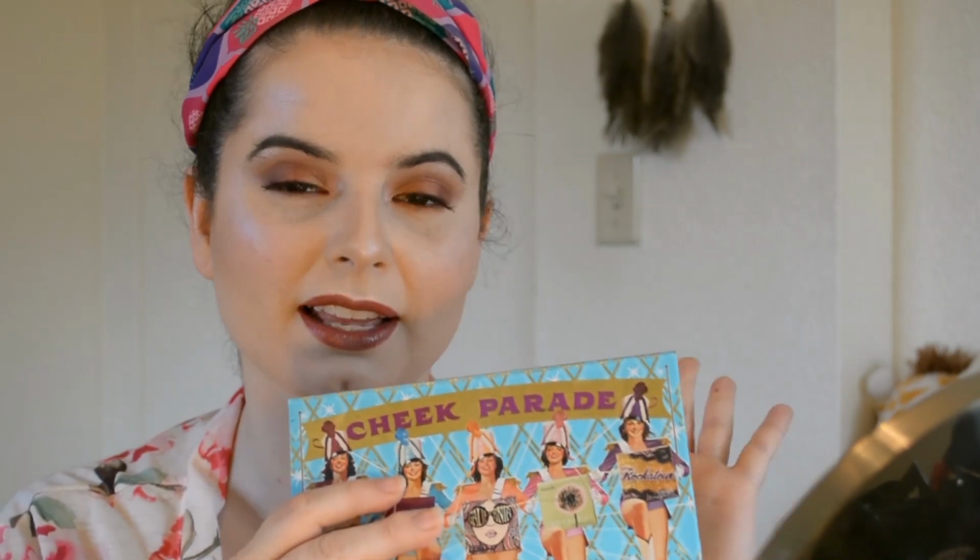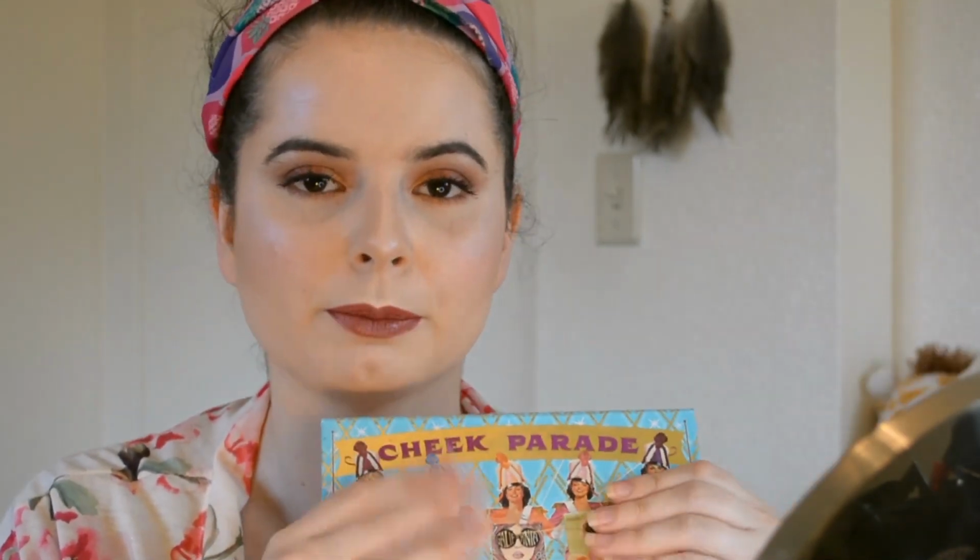Then I use the Ciaté Extraordinary Translucent Powder. Followed by the Too Faced Peach Perfect Setting Powder. Then I use the Lancome Monsieur Big Mascara. It's funny because it's a little tube. Then I use the Benefit Cheek Parade palette. This has all my contour products, my bronzer, blush, you got it.